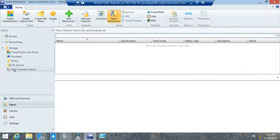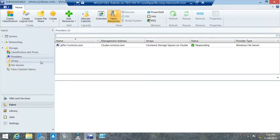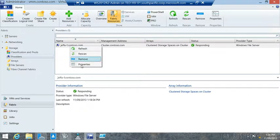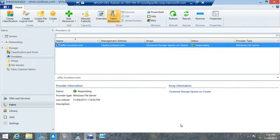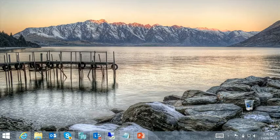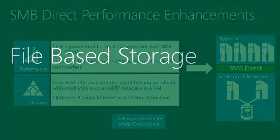We can look at Fibre Channel fabrics, our file servers, and also our arrays. And then you can see the providers. You see I've got my cluster storage space. This is my role, that Windows file server that's been added. That's one of my providers. We can look at connection settings, and see what storage arrays actually say, and get your total capacity. So that's total management within Virtual Machine Manager of the file server roles that you want to have. I'm going to be doing some other stuff in this a little bit later, but I just want to show you that first part, and then we'll come back to it and show you a little bit more of that.